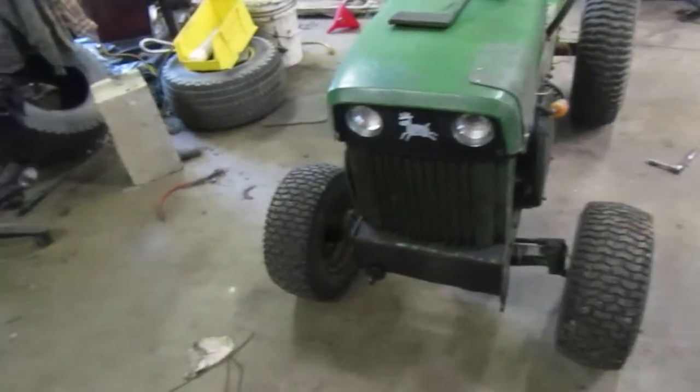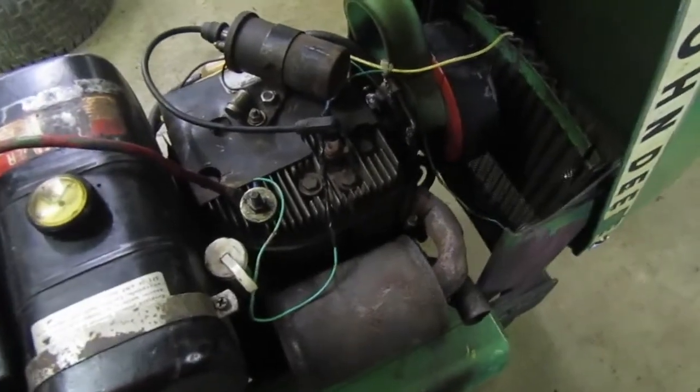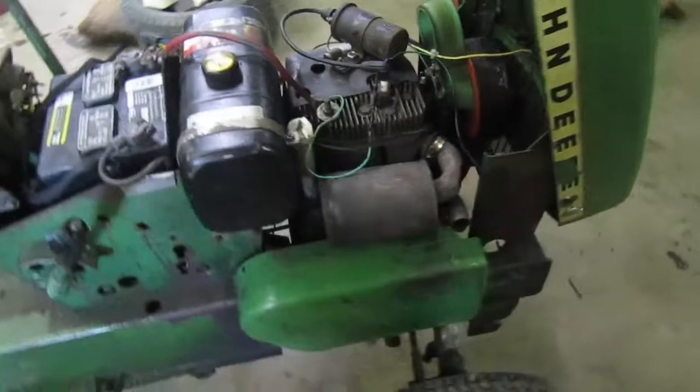I have a different muffler for it. This muffler is for a later 100 series, where the one that should be on it is an earlier 100 series. You can see it has the wrong muffler on it. The correct muffler should sit over here, so we're going to put the correct muffler in it.